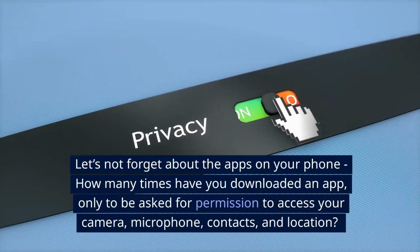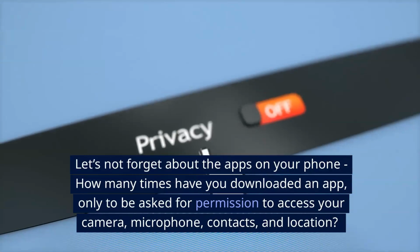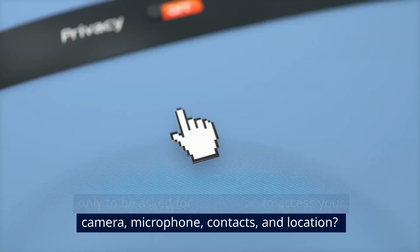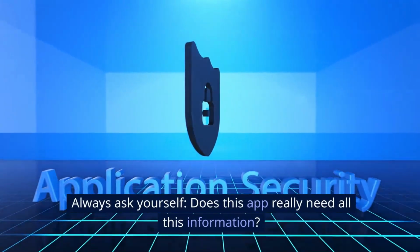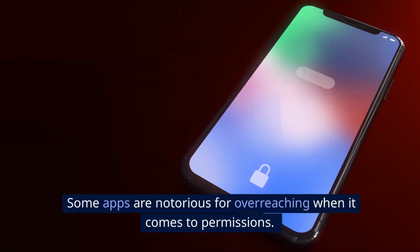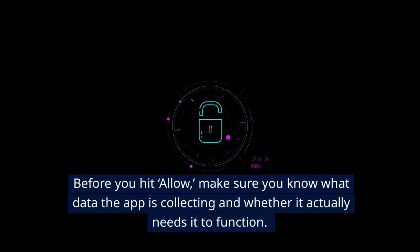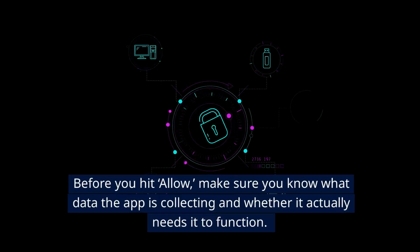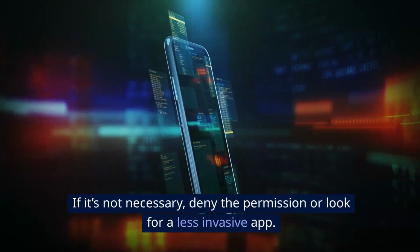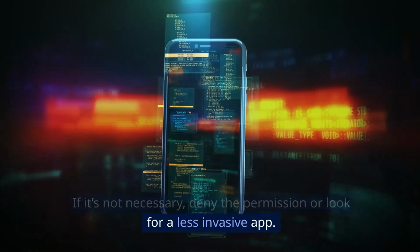Let's not forget about the apps on your phone. How many times have you downloaded an app only to be asked for permission to access your camera, microphone, contacts, and location? Always ask yourself, does this app really need all this information? Some apps are notorious for overreaching when it comes to permissions. Before you hit allow, make sure you know what data the app is collecting and whether it actually needs it to function. If it's not necessary, deny the permission or look for a less invasive app.